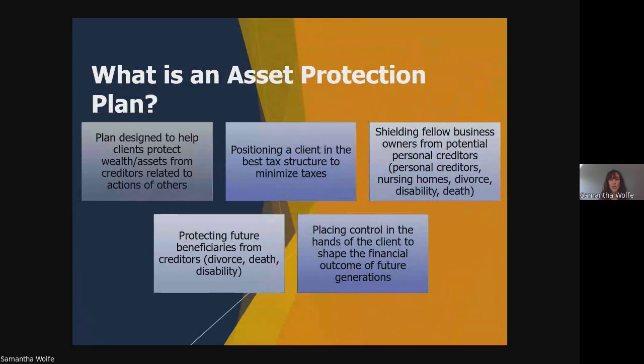So what is an asset protection plan? Again, our goal is we want to work with those trusted advisors to come up with an asset protection plan. And that is a plan designed to help clients protect wealth and assets from creditors related to the actions of others. So again, sometimes we have businesses, sometimes we have vehicle accidents, those types of things. The plan is designed to protect a client from all of those different creditors, whether it's something they did or something else that someone did, the actions of others that's jeopardizing their assets.